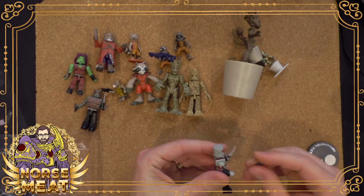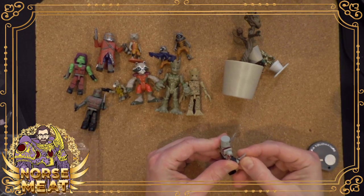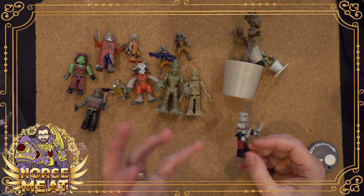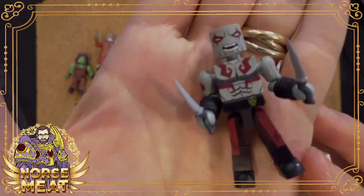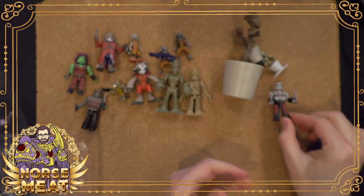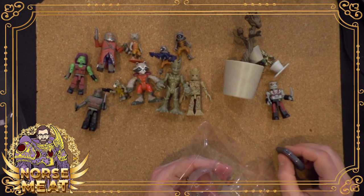Has there been a Cosmo figure? We've gotten Cosmo. We have Cosmo in HeroClix. There has been a Cosmo. I can picture it. There was a Cosmo something. So Drax with his daggers. I can't remember offhand, but I know they've done Cosmo in something.